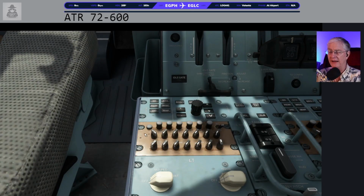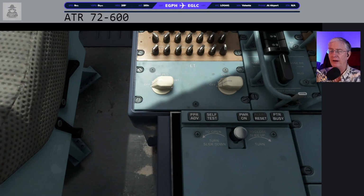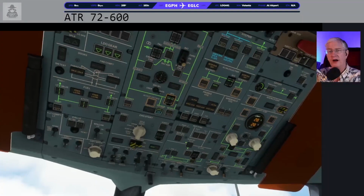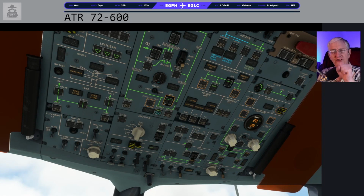I also like to come down here. And this is the backlighting. And so this is the panel. And I usually will turn this up almost to bright during the day. And what this does is it makes all the little labels on the control panels just kind of stick out a little bit. It's easier to find them.